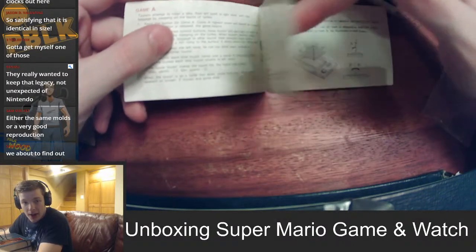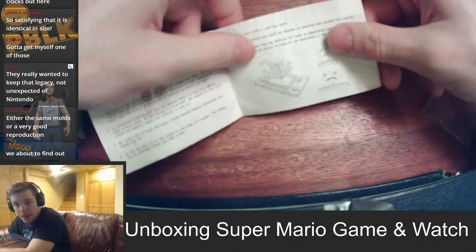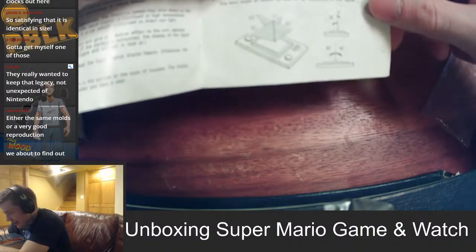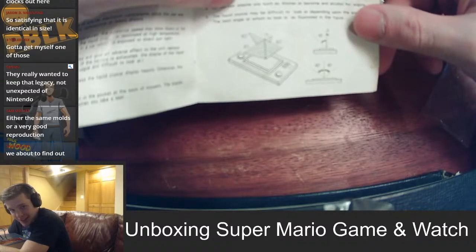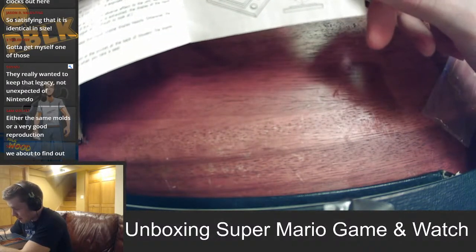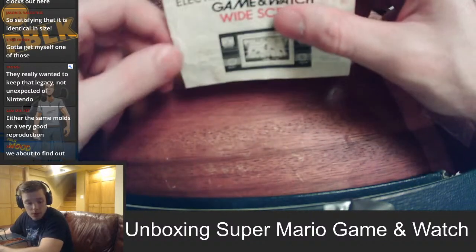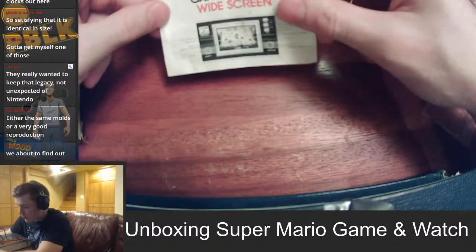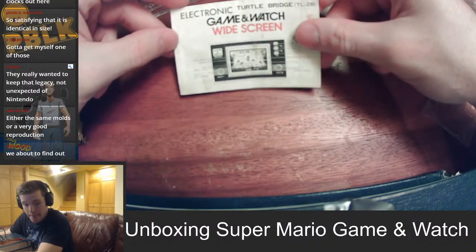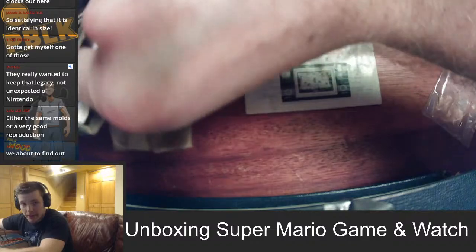So, tiny little, I have to be very careful. It's held together with one staple. It even showed you the optimal angles to look at it to actually be able to see the screen, which I find hilarious. They ask you to look at it from a 45-degree angle. So that's what an old Game & Watch manual is like for widescreen. And let me just put it back.